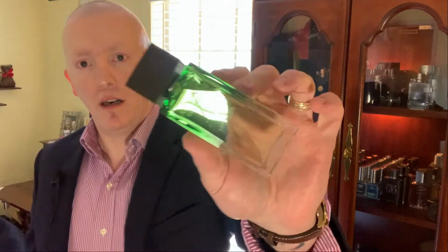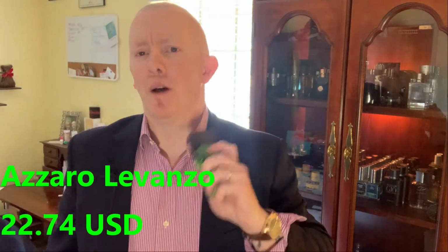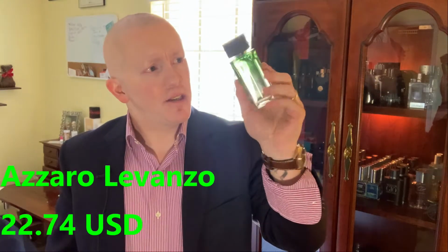So Azzaro came out in 2016 with their Solarissimo line. This one is Levanzo. And if there was any question on whether this is a green fragrance, just look at the bottle of the juice. It says green, right? All right. This one, really nice scent.